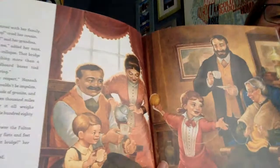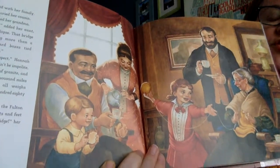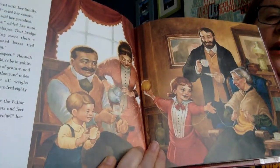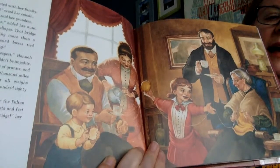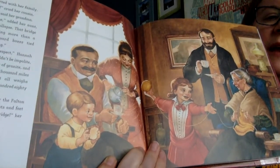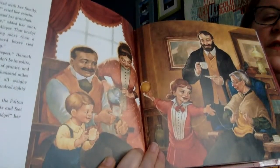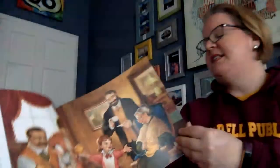So Hannah keeps trying, but every time she tries to prove to them how strong the bridge is, they all just laugh. Do you think Hannah's going to give up, or is she going to find a way to convince her family that the bridge is safe?